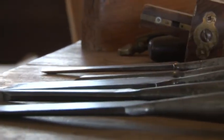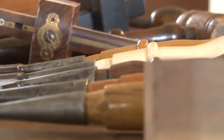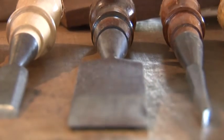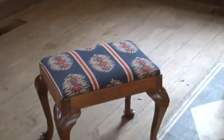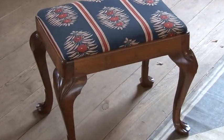So I've brought some of the tools of the trade, being an inclement day and I could not bring the joinery. So I brought just some of the antique tools with me that we use. We use period tools in reproducing furniture and other items. So the first item here is a copy of a Philadelphia stool that was made in 1750.